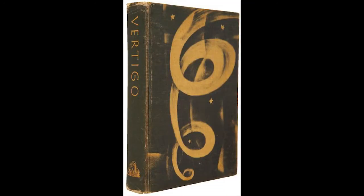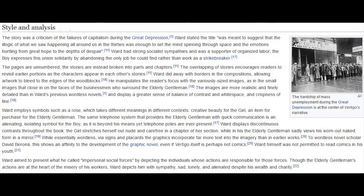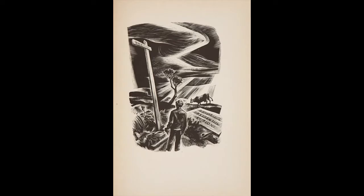Vertigo, a novel in woodcuts by Lynd Ward, published in New York through Random House in 1937. The first edition features 230 woodcuts, patterned clothboards, in a black slipcase with black lettered title label to front of case. A Depression-era story told entirely in woodcuts, without any text at all.